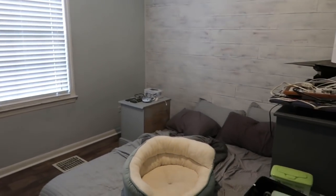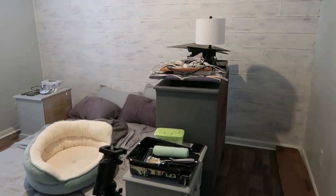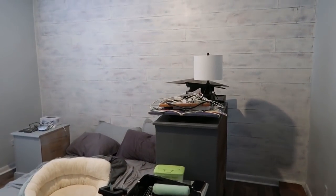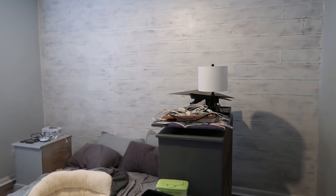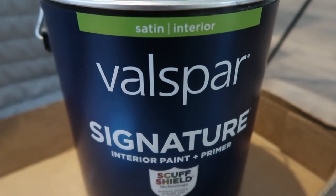So this is what the room looks like with all of Jackson's stuff moved out. We had been sleeping on our mattress on the floor for a while, for a couple nights while we were getting everything ready. But I wanted to show you this is the wood wall. So if you're interested in that, it's super easy, and I think it looks like wood planks or wallpaper, and I love it. And this is the paint that I chose.